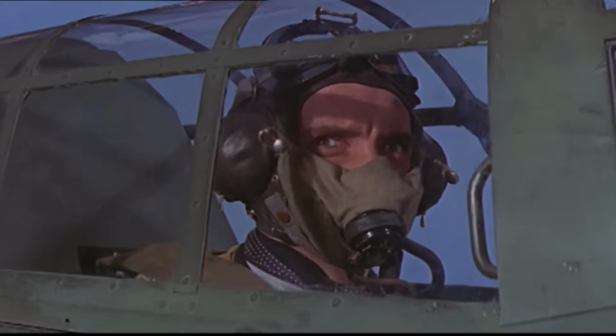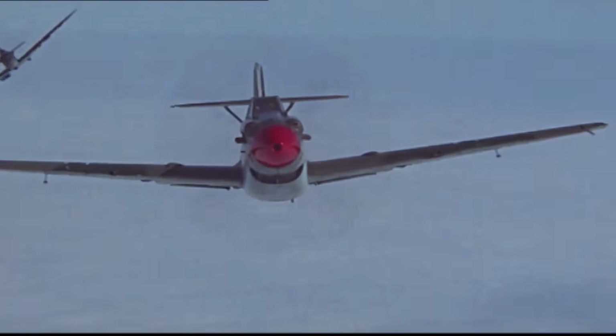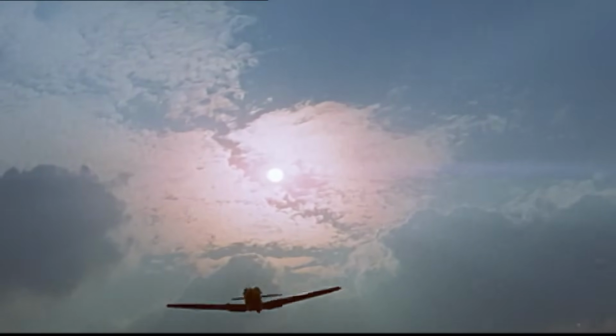Wait until you see the whites of their eyes. Always turn and face the attack. Never fly straight and level in the combat area for more than 30 seconds. Go in quick, punch hard, get out.